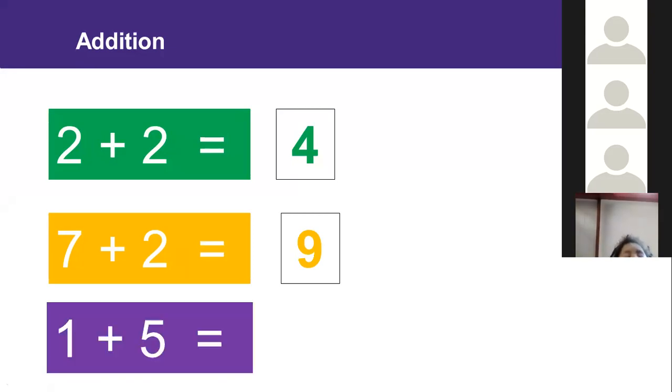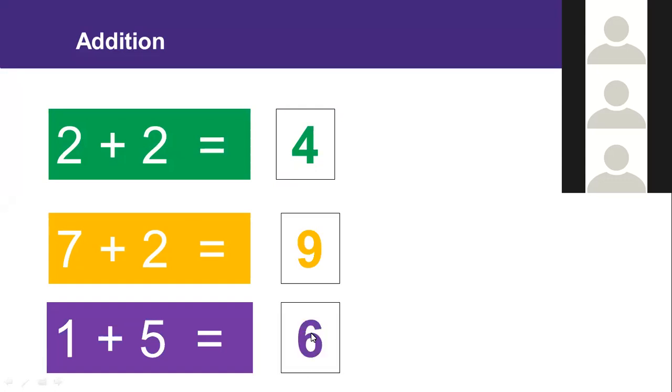Let's check the next one. The next one, we've got a 1, and then we put together, we add 5 to it. Can somebody try and give me the answer? I see there are those that got it, and then it gives us 6. So that is how we do addition, how we put things or numbers together to get more.